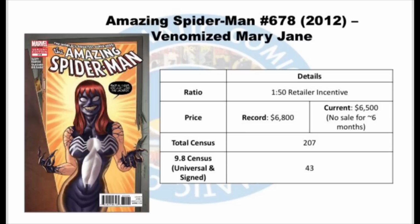All right, now number 4. This may be one that you've seen as well. I was actually shocked how much this book is actually going for now. I didn't realize it was this expensive now. This is Amazing Spider-Man number 678. This is the Venomized Mary Jane cover. And so this was a 1 in 50 retailer incentive. Record price, $6,800. With the current price, I'm kind of guessing on this one at $6,500, because there hasn't been a 9.8 sale for about 6 months.